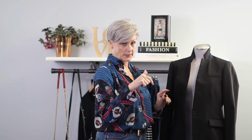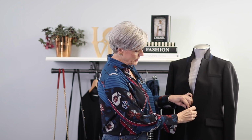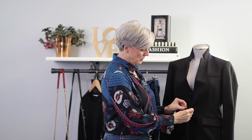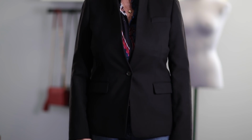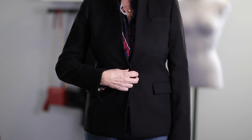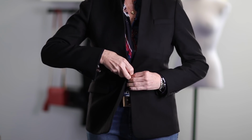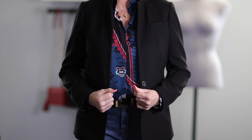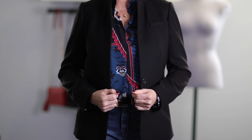And it should do that without bunching or wrinkling. If it's doing either, then you have the wrong size. You're going to need to size up or size down. Ideally, you want to be able to button the blazer like that, or keep it unbuttoned and it doesn't affect the bust at all. But the most important part of the fit is the shoulder and the sleeves.